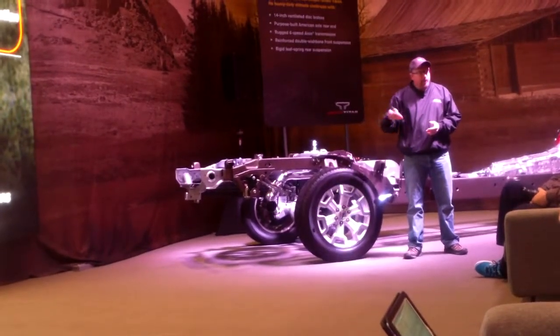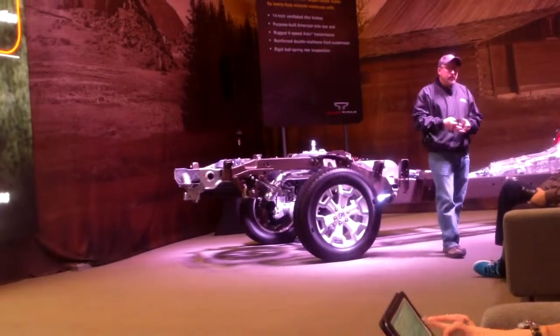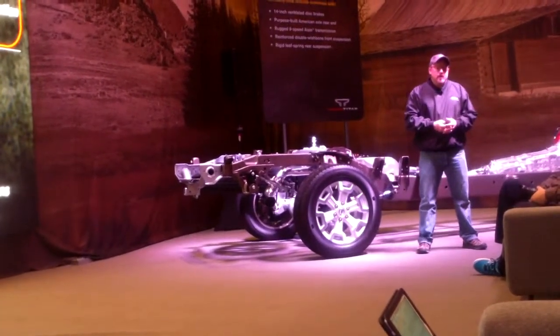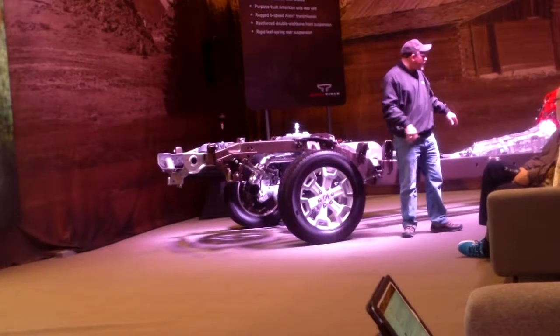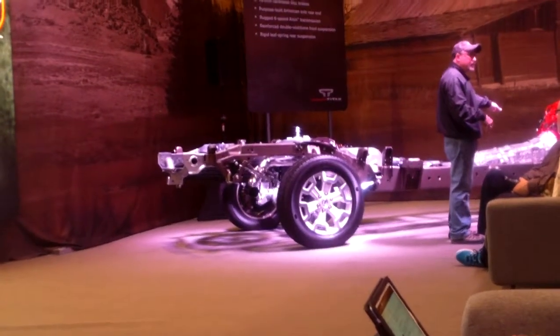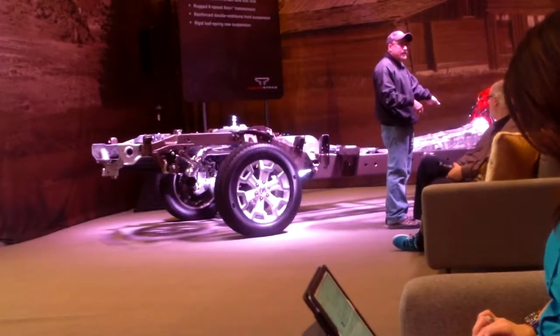Later on in the year, we will be launching the Titan. Now, they are 2 separate trucks. They will share a cab and some of the beds, but the front end will be unique. And also behind me is the chassis for the Titan XD. This chassis and frame is unique for the XD. It does not share a bolt, screw, even down to the lug nuts with the Titan itself.